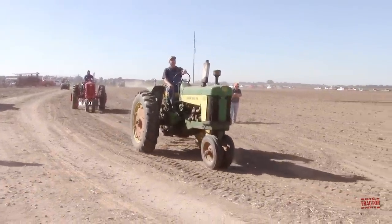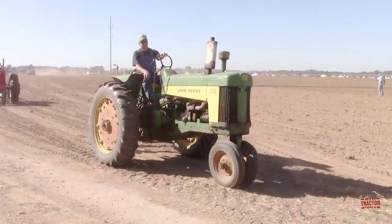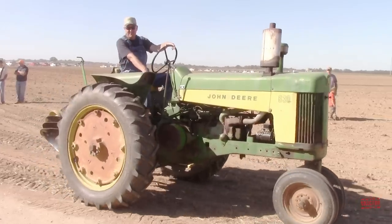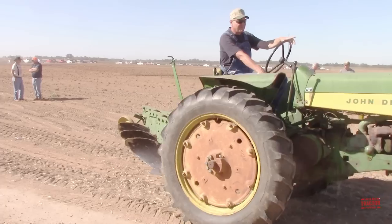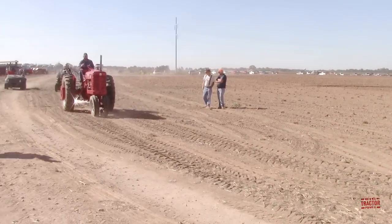Here comes a John Deere 630, 1959 model, driven by Carl Rhodes from Benton, Kentucky. A 1959 John Deere model 630 with a John Deere 810 314 plow behind it. Mr. Carl Rhodes from Benton, Kentucky, a 1959 John Deere.